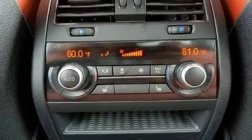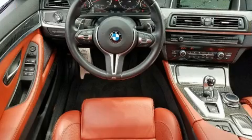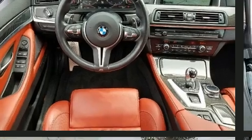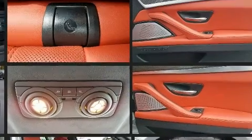Top features include front dual-zone air conditioning, one-touch window functionality, a built-in garage door transmitter, and more. For drivers who enjoy the natural environment, a power moonroof allows an infusion of fresh air.